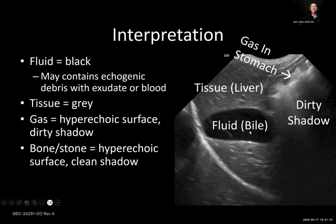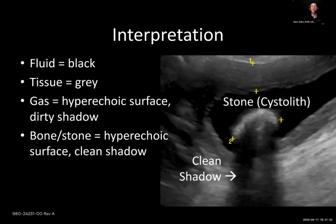So on this image, I've got fluid or bile that is going to be black. I've got liver, which is going to be our gray. And then this is gas in the stomach, which makes sense. I've got a hyperechoic surface where that beam is hitting the lumen of the stomach. The important thing to note, if there's a gas or a bone interface, you are not seeing beyond it. So I'm not looking in the stomach right now. I'm looking at artifact, and we call that artifact a dirty shadow.